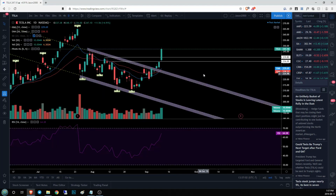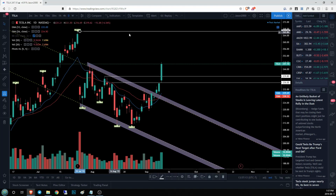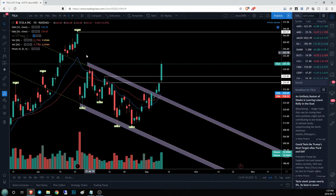Our RSI is close to overbought, 64.38. I would be shocked if our other time frames are not massively overbought today, so we're going to expect some pullback on that action. However, no real resistance on Tesla until we get up to 266.07. So quite a big gap to fill. This is why we can move so quickly on a single day. It's because there's not a lot of resistance up here anymore, and we got to take advantage of that. So no real resistance, 266.07. We've got a little bit of support down at 236. That's what I would look for if we ever get down there again.